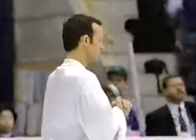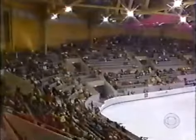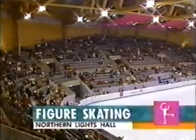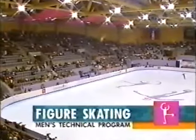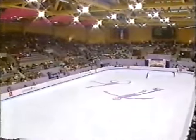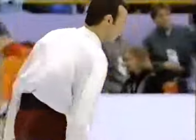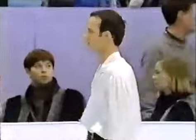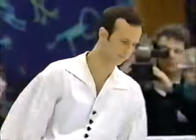Here at the Northern Lights Hall, the 6-minute warm-up period is coming to an end. We have tonight a battle of the last 2 Olympic gold medalists. We've already seen that in the pairs competition, where the 1988 pairs gold medalist and the 1992 pairs gold medalist went head-to-head. In that case, it was Gordieva and Grinkov who won the gold. Mishkichanok and Dmitriev finished 2nd. And tonight, from 88, Brian Boitano and 92, Viktor Petrenko skate in the first draw of the night.